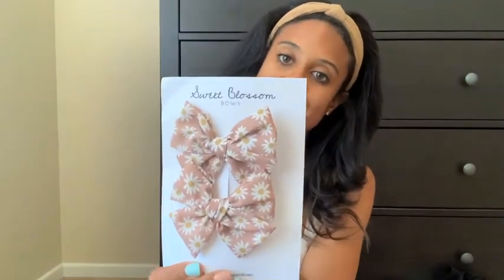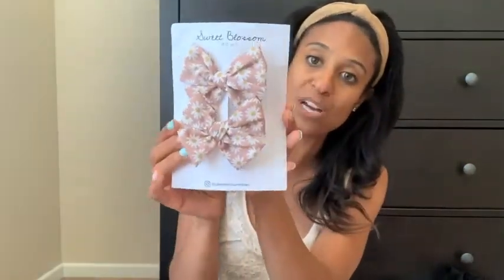Okay, and then I love bows. My little girl loves to wear bows, so I'm gonna show you guys my favorite bow company is Sweet Blossom Bows. And my friend Lacey runs the company. So we have a ton of bows from them. So I'm just gonna show you the summer bows that we've gotten in. So this flower bow is so cute. I usually typically get two just because I like to do a lot of pigtails or we call them Mickey buns, where she has two buns on the side of her head. We like to do a lot of that. And they look so cute in our hair, so I typically buy two.